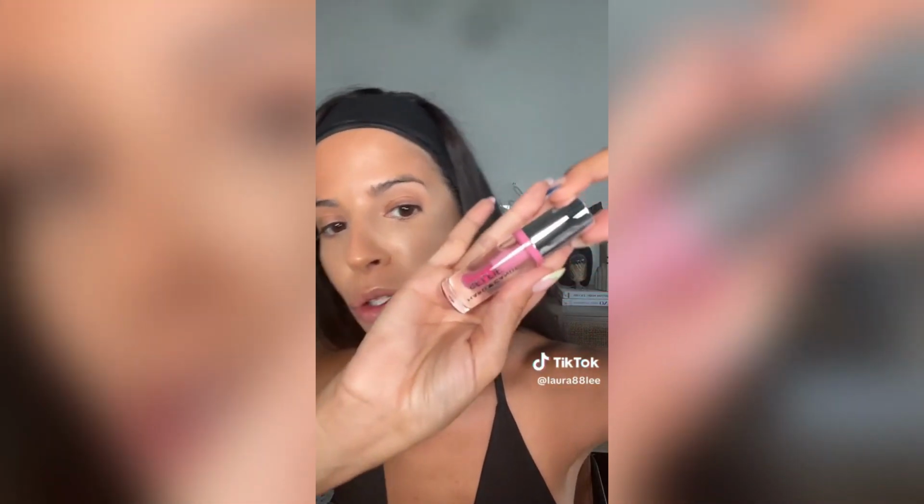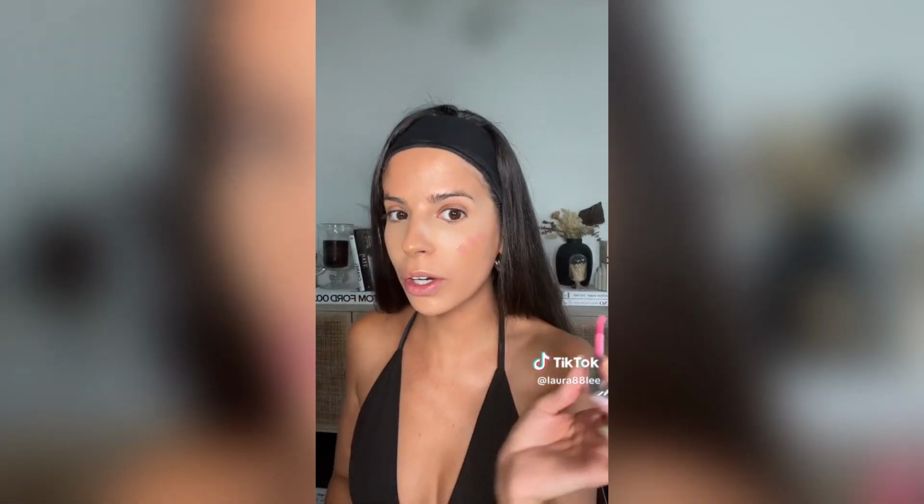We have a clear blush that's supposed to turn pink. This better not ruin my makeup today. Let's try. Oh, it's already turning pink. Wait, that's so cute. It's by Hard Candy. Oh my God, it's so pretty.